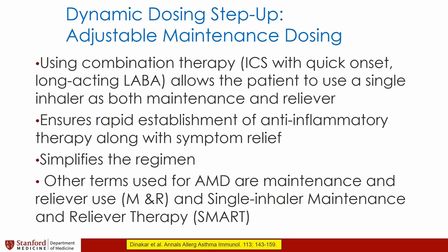So that's a dynamic dosing strategy, but it can be used only for the mild asthmatics, not really for everybody. The next strategy is called adjustable maintenance dosing, which actually has the most robust data and is very popular in Canada and Europe and is part of the guidelines.